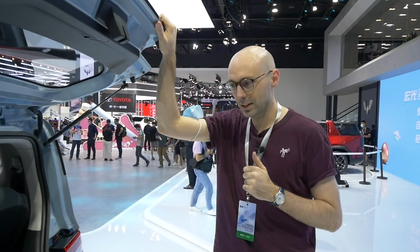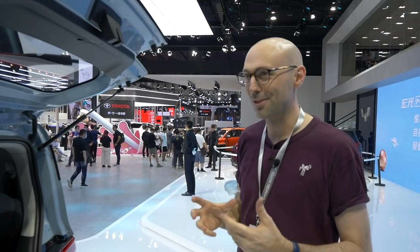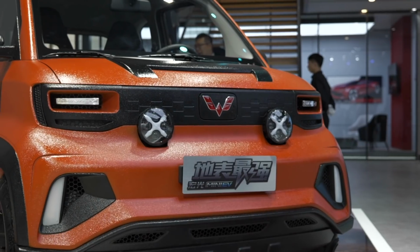However, if this doesn't really fit your taste and you want something a little bit more aggressive, come with me and we'll check out something else Wuling have put together for the show today.